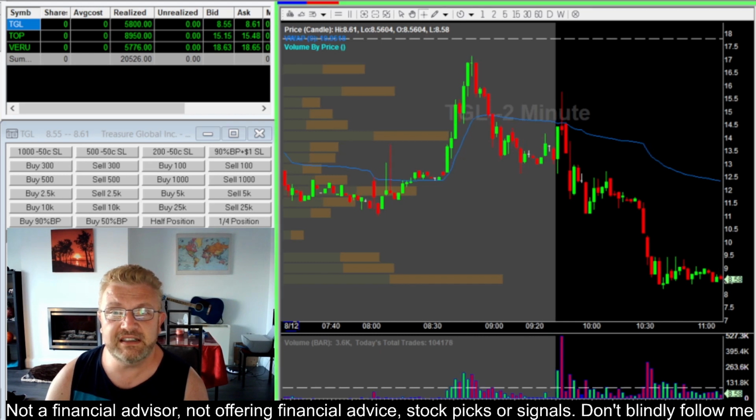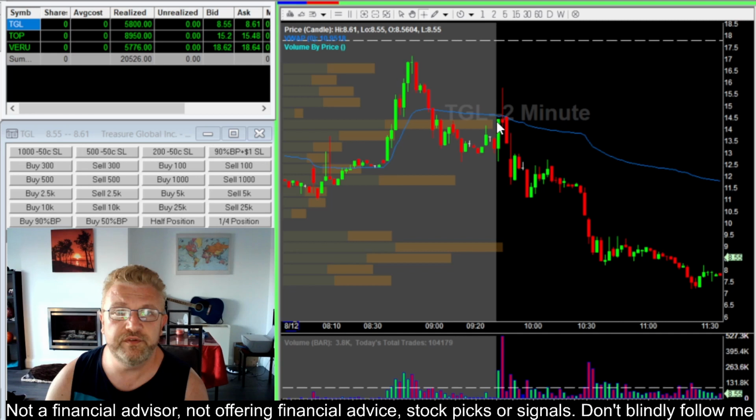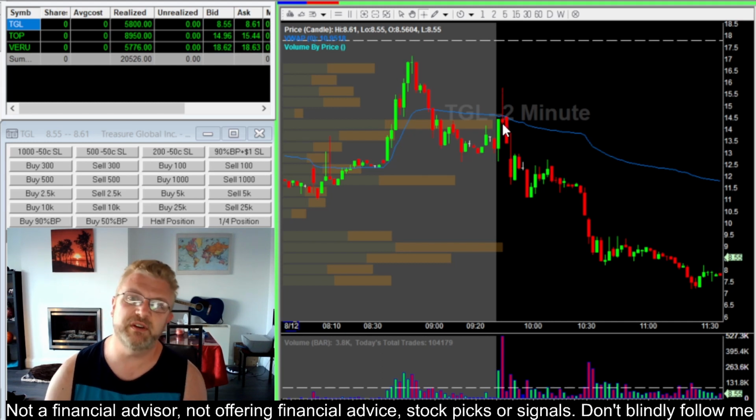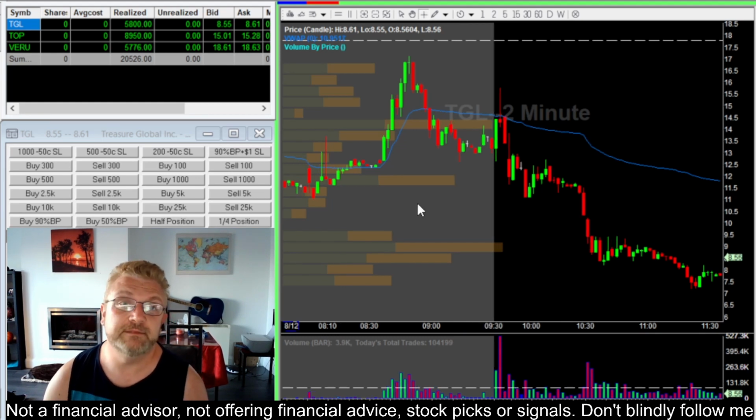We did trade this at the open as it moved up, and we got in for the break of $14.50, break of the 0.5. It moved up. We took profits, and then it moved down, and we lost those same profits. So that was a bit of a scratch trade. I think we made between $1,500 or whatever it was, but we finished 5,800 on TGL.